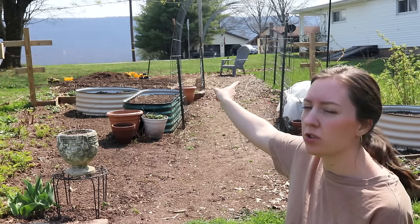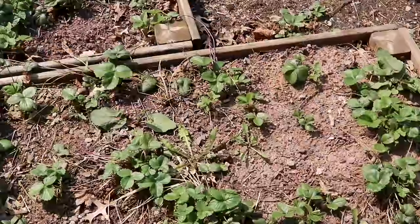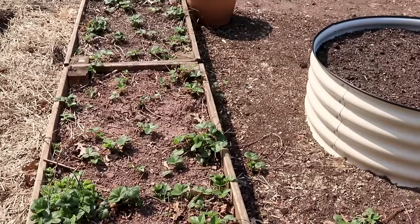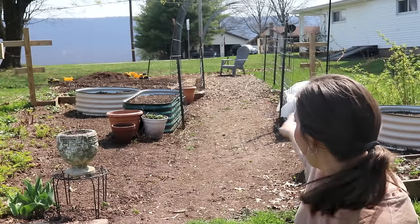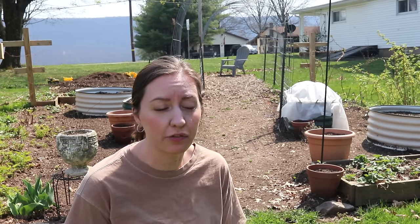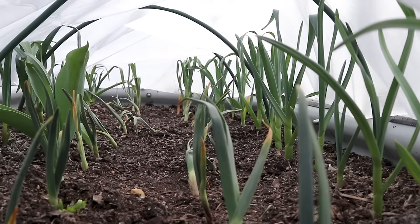I have 2 L-shaped beds. I think there's 3 2x6 foot beds full of strawberries in this location as well. There's nothing right now in that raised bed. This one over here with the cover on it is garlic that I planted in the fall. And I'm gonna keep the cover on, as well as any other alliums that I plant.